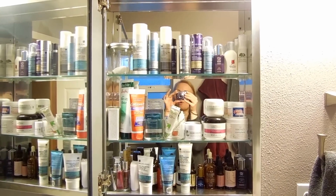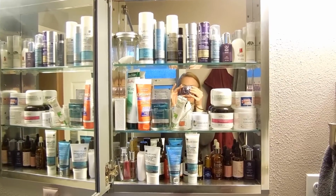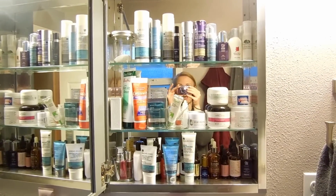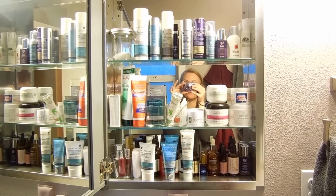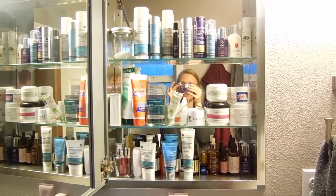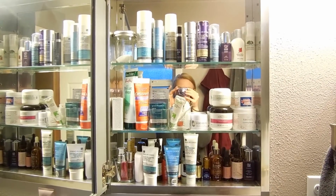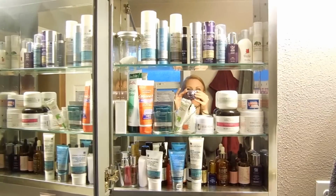Hey guys, welcome to my medicine cabinet. This is where I keep all of my skincare products. I showed you guys what I have in my shower, was it last week or the week before? And I figured it'd be kind of fun to take you through the different skincare products that I really enjoy using. There is a lot of stuff in here. I will happily own that.